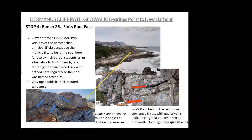When you get to Fixed Pool, you could go down and see some really interesting examples down here. Here's the pool here. If you walk along on the rocks there very carefully, you'll see this sort of open fold here. And above it, there's an example of some rather unusual multi-directional deformation. There have been some write-ups by visiting geologists from elsewhere on what has happened here. You've got quartz veins formed by tension and then folded, and then also being displaced again. So we've got multiple phases of dilation and movement.